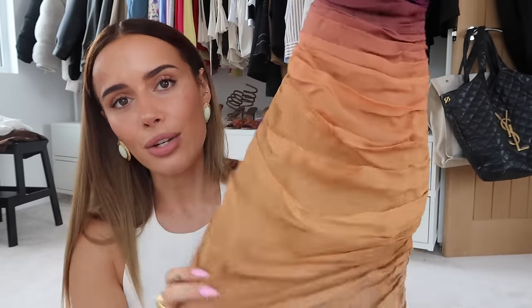Gorgeous, gorgeous purple at the top, and then it goes into oranges and gold tones. It's just so beautiful. It reminds me of a Bali sunset. It's so stunning. So yeah, very excited to try that on. It's got a little thing here as well. I kind of wish you had the option to remove that because I could live without it, but it's also kind of cute. We'll see how we get on.